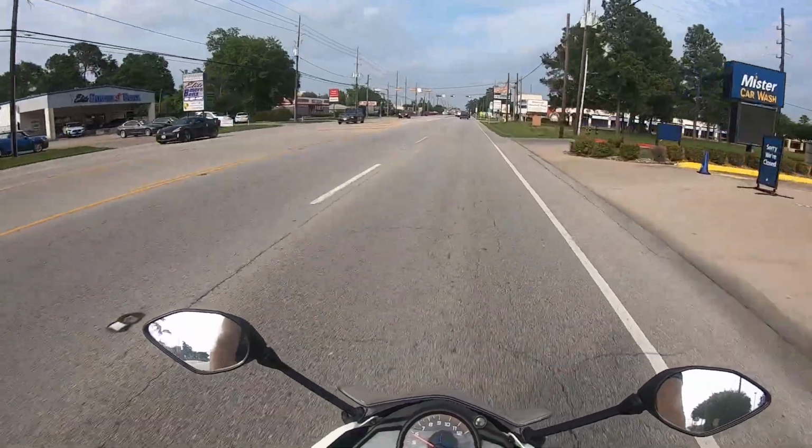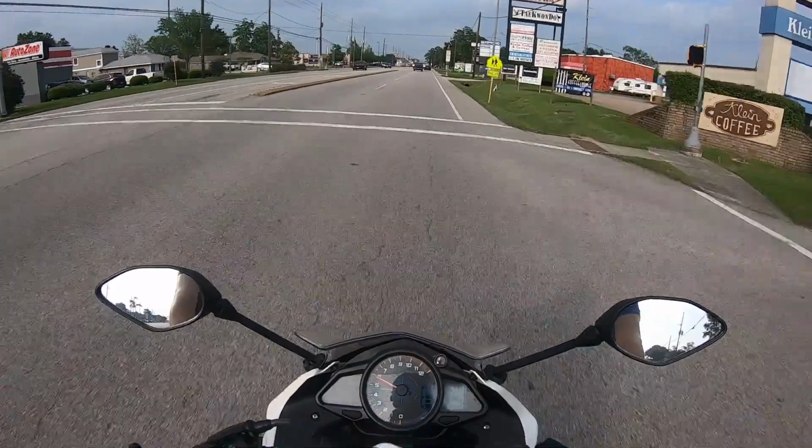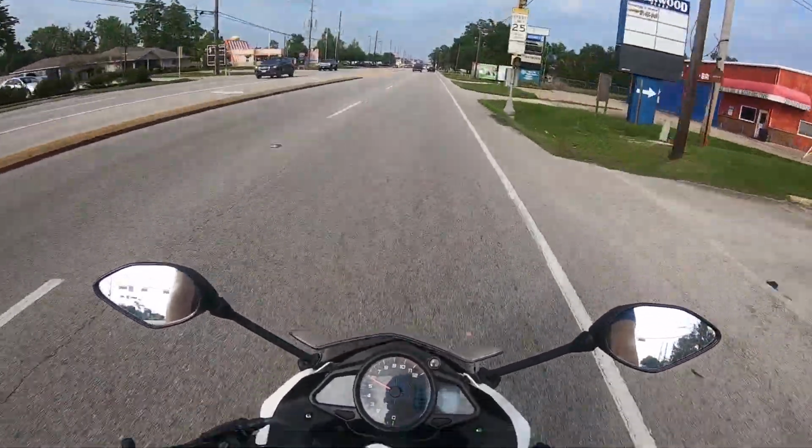I am kind of risking a little bit. I'm going to drive past a couple of police stations. But yeah, dude, this thing needs a bath.